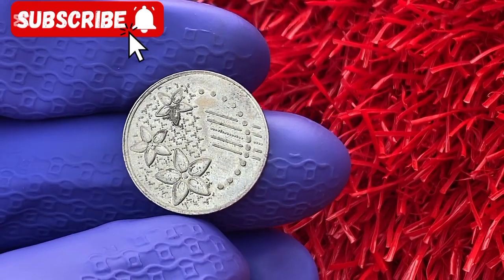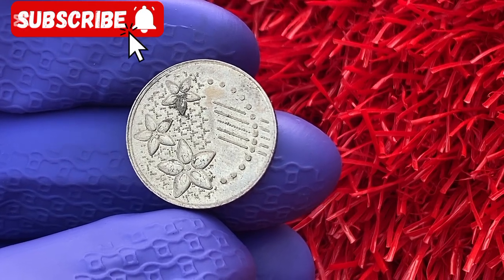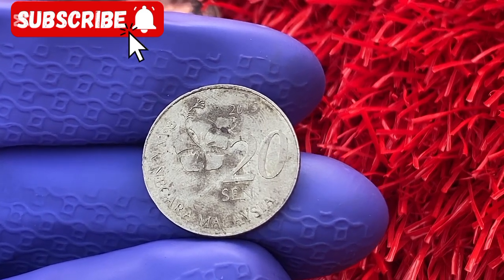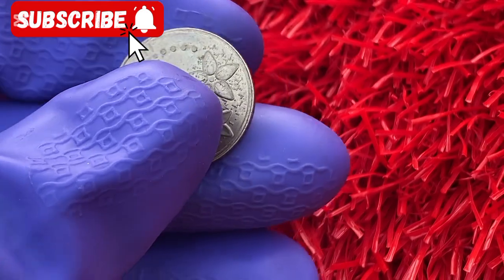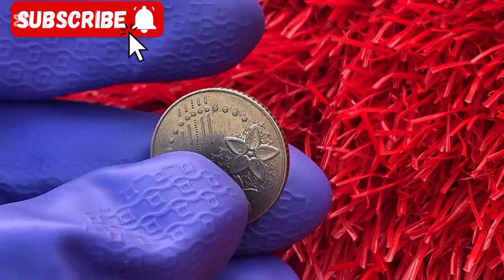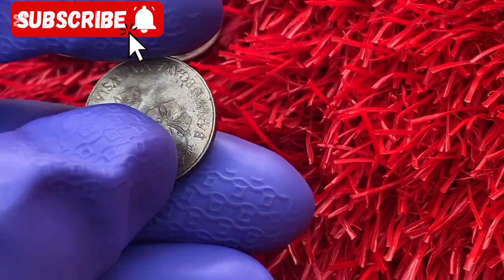The 20-cent denomination itself was first introduced in the 1967 coin series when Malaysia launched its first national coinage. The coins were initially made of cupronickel and featured the national emblem along with traditional motifs reflecting Malaysian culture and heritage. Over the decades, the design and composition of the 20-cent coin have undergone several changes, each reflecting the priorities and technological advancements of the time.